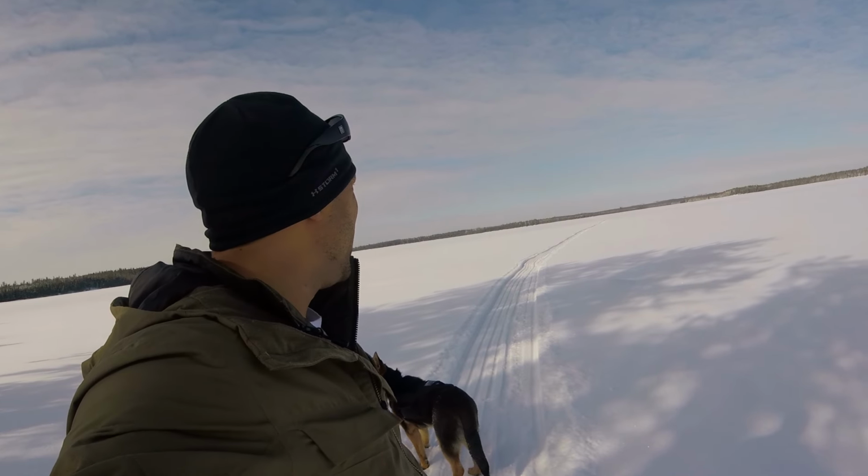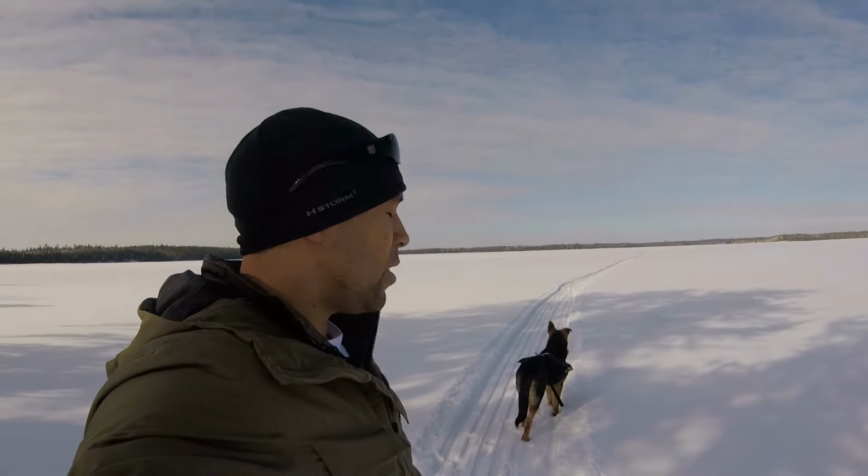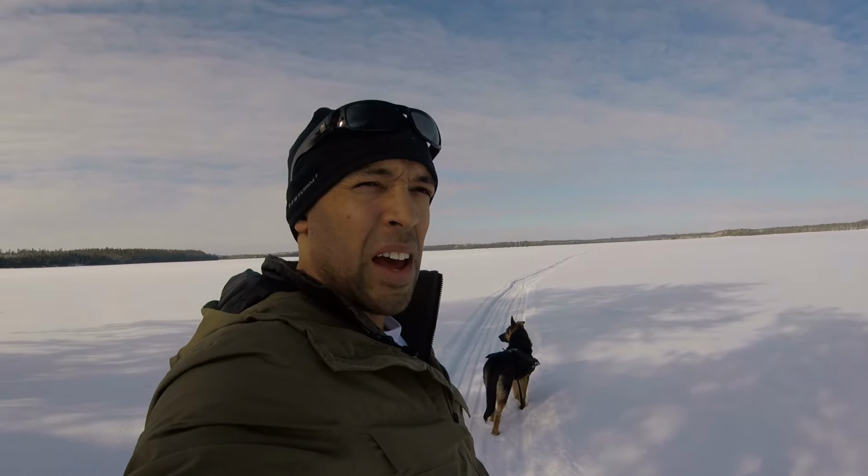All right, so here we are at the start of the lake that we're gonna cross, and it looks like there was a snowmobiler who paved us a nice path. So, you know what? I ain't gonna be no traditionalist. I'm gonna take that path if it's there. Less energy expenditure, get to my destination faster, and have a more pleasurable experience. This is hard enough as it is.